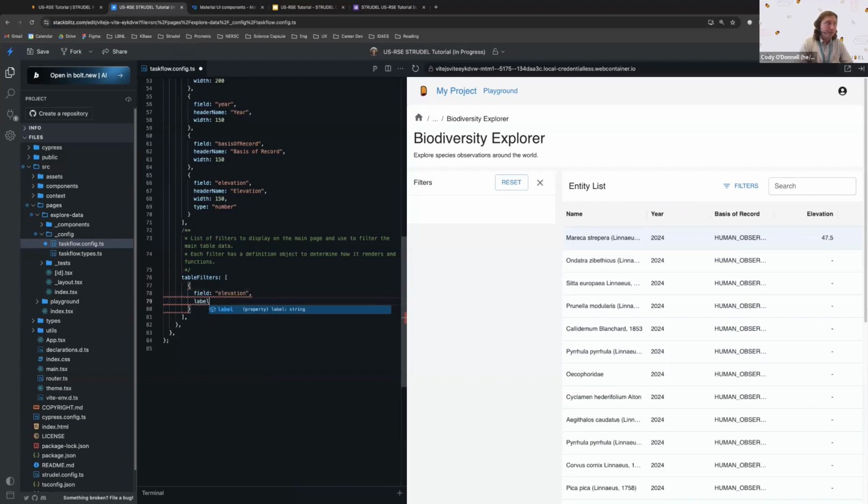The next is a label for that filter. We'll also call it elevation. The next is a param type. So this controls how the values are added to the data source endpoint when the filter is applied. And in this case, the param type, we will call it array string.